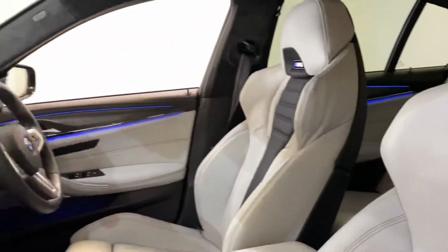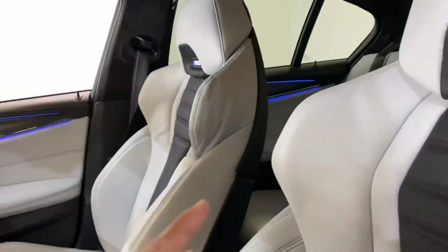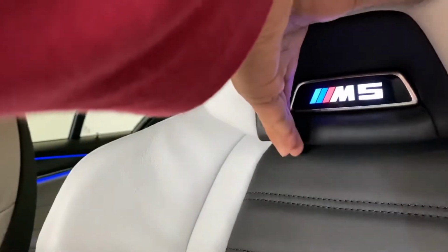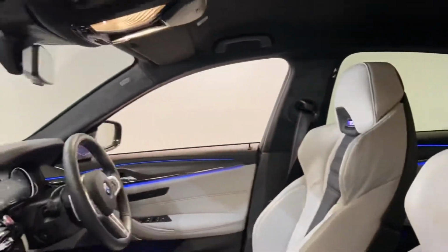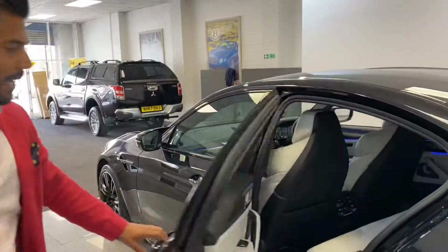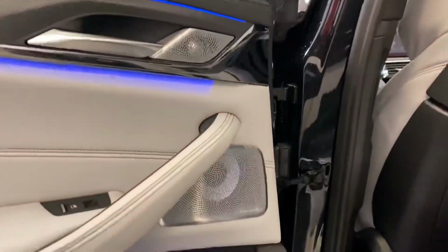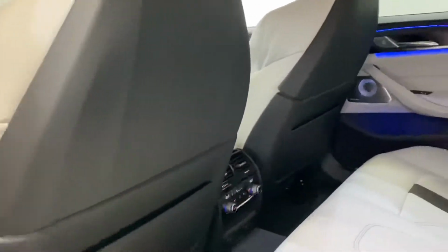But if you look at the seats there, the M seats, if you look a little closer, obviously it's a lovely, very sporty wing top seat. But then that lights up as well. Little things make all the difference for me, because I think, you know what, it just oozes quality. Lovely interior. You've got the midsection in black. And then, again, for the rear passengers, you've got the rear climate control. Again, the extra speakers and tweeters, all the M5 embroidery.